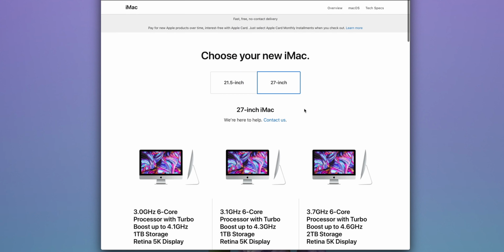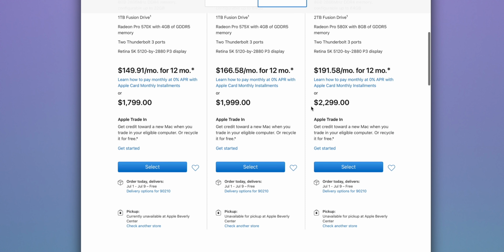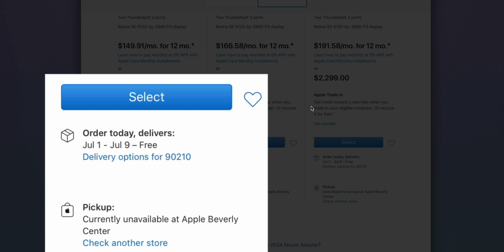We have a lot to talk about regarding the upcoming iMac refresh. It is largely expected that next Monday, during the WWDC 2020 keynote, Apple will reveal a brand new iMac that's been redesigned. Now, it appears that this new iMac will be a replacement for the larger 27-inch iMac. And if you head over to apple.com, you're gonna notice that the 27-inch iMac is in short supply.